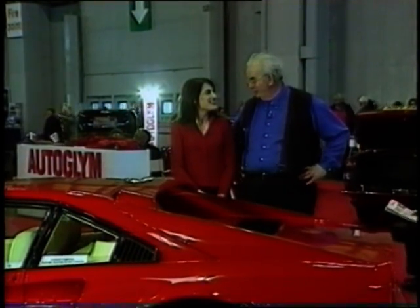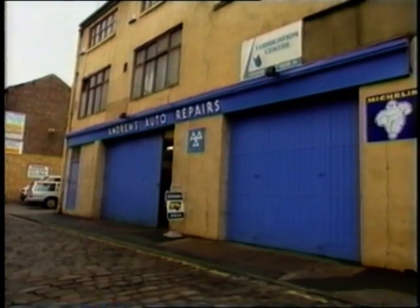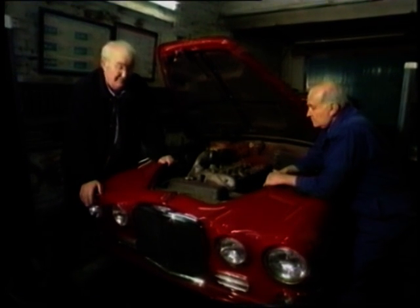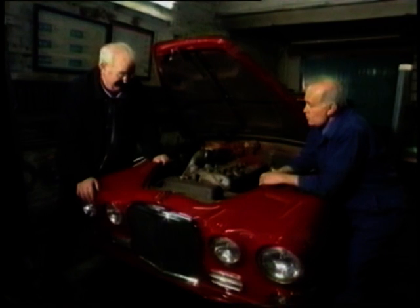We're going to get our hands dirty this week because we're into the engine bay and onto the brakes. Oh dear. I've got nothing pretty to show you this week, but one thing that is vital if you're getting into classic cars is to get the mechanics right, the engine and lots of other bits. And it does help if you know the best mechanic in Manchester.